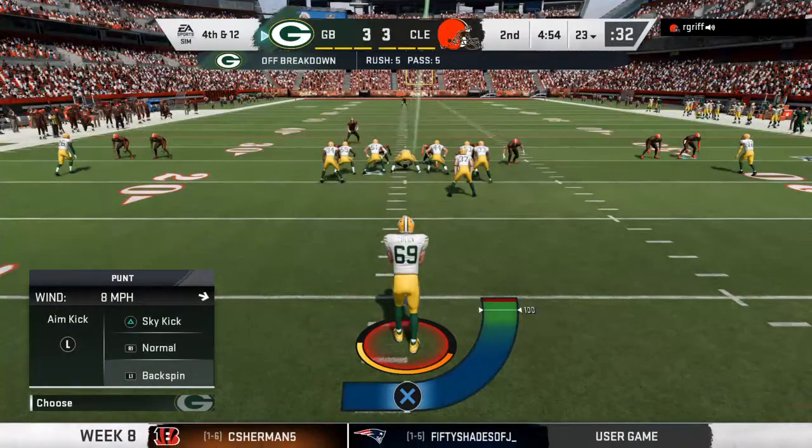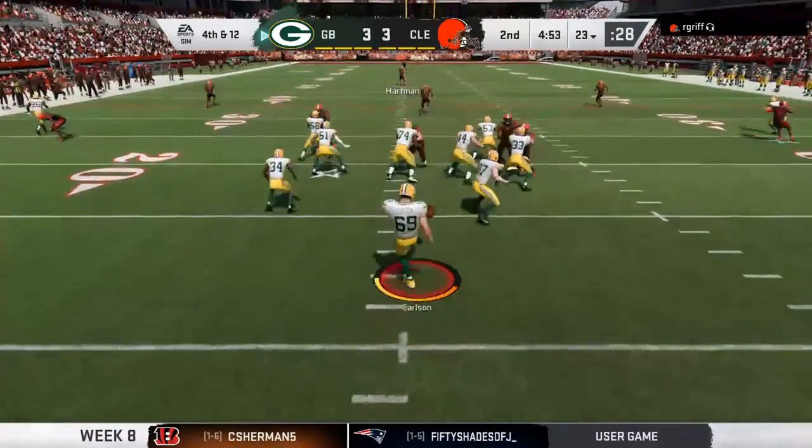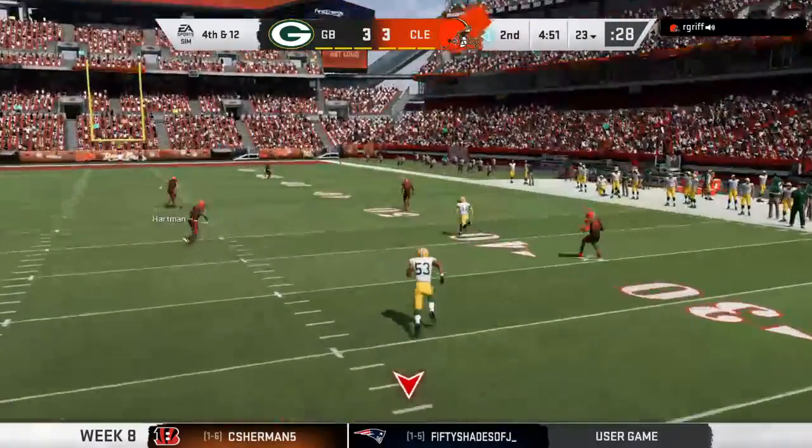Yeah, I think you've got to let them play, and the officials are instructed, if there's contact coming from both sides, no flag. Let them fight it out. And that forces 4th down.